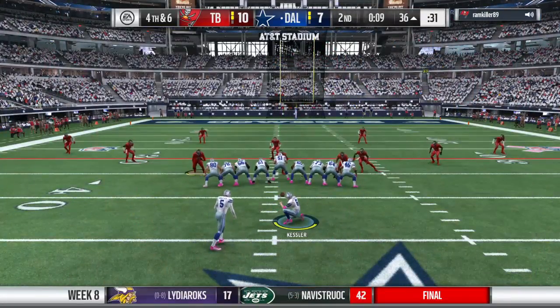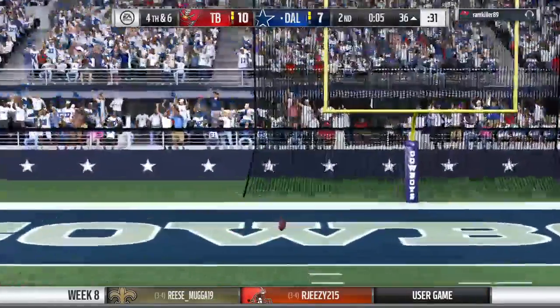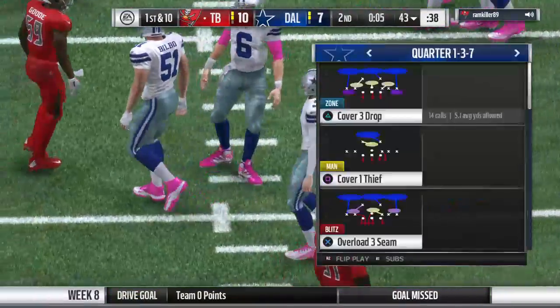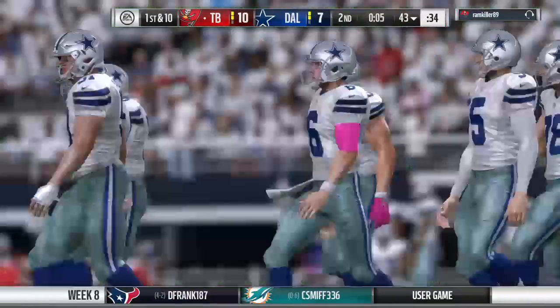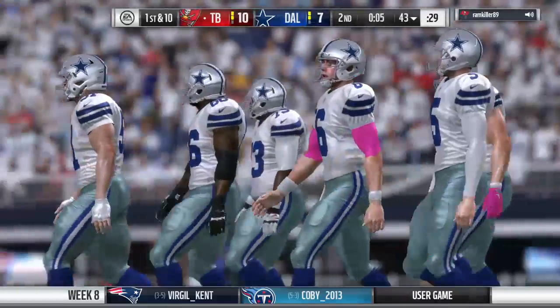And this is off the left upright, and it comes back. It's no good. And this score will stay right where it is. So distance not the issue there. He had plenty of leg to get it there. It's that darn upright getting in the way.